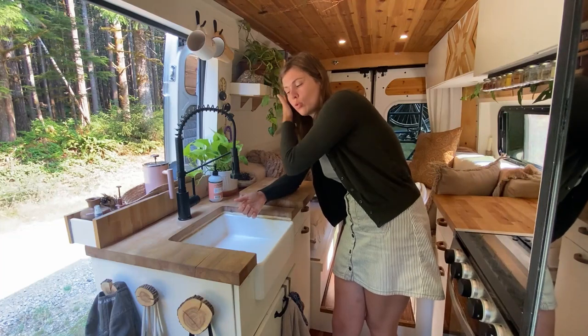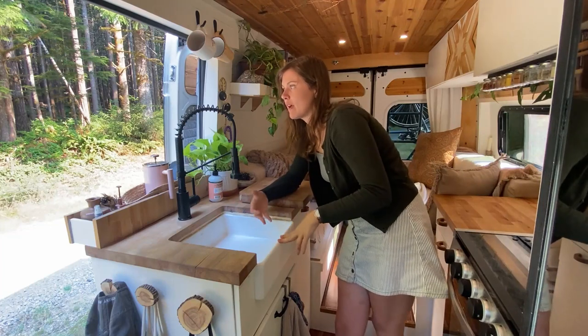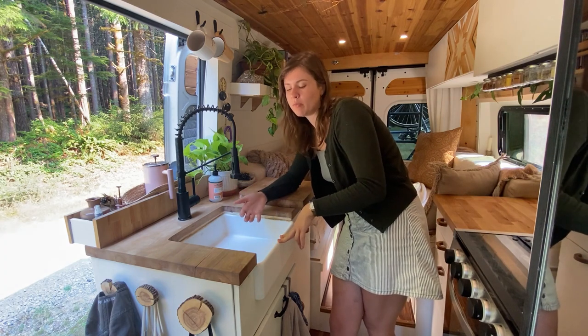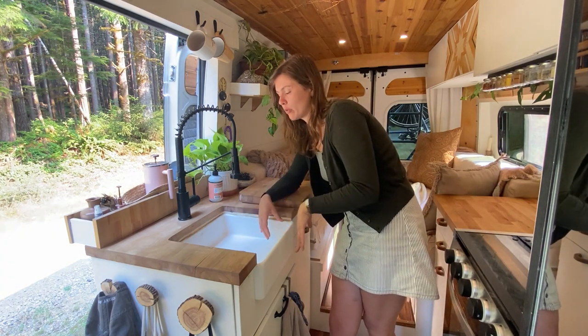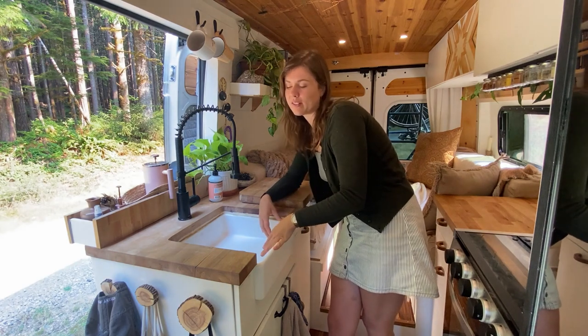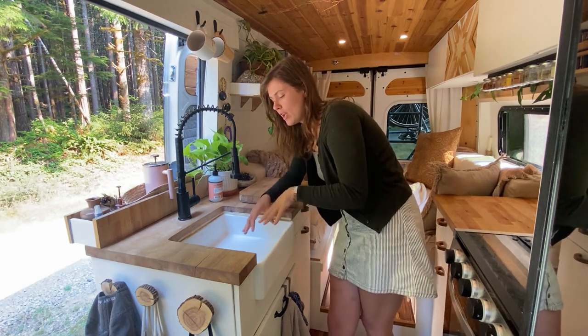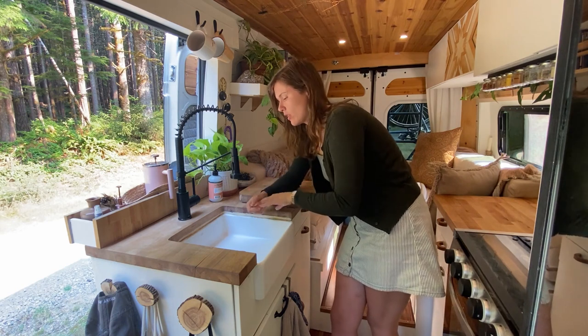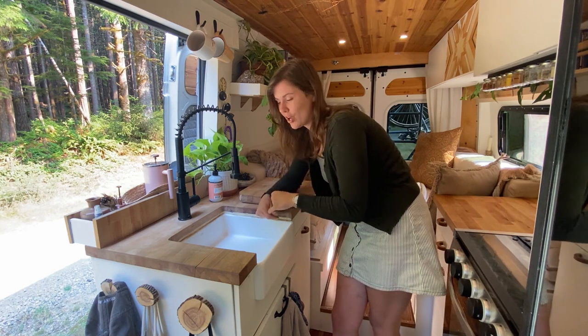And I actually do like the size of sink. I can imagine it would be too small for a couple to be able to wash all their dishes, but living alone with my pup, this is totally reasonable, and it's actually deep enough that I can wash my hair in it, and I do that pretty often rather than using my outdoor shower, which I'll talk about later.